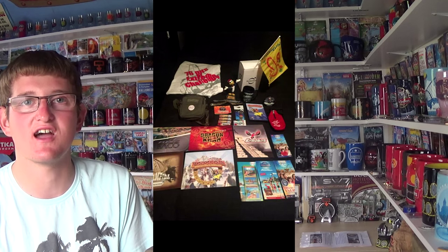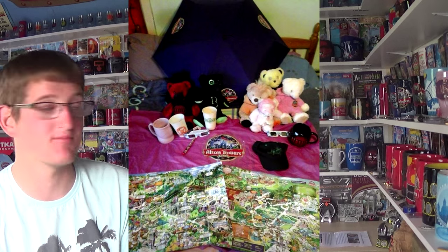Love them, guys. Louis Hall's got a large selection of merchandise from Port Aventura. And finally, Dave Matthews, a large selection of Alton Towers merchandise there as well. Thanks for all your pictures. Make sure you keep sending them in. And we'll have yet more here on the show this time next week.